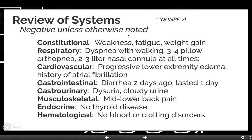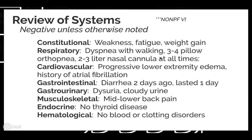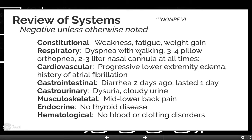Okay, review of systems, NOP6, that is the independent practice. So kind of starting to get into where we're using advanced assessment skills, developing diagnostic strategies, that kind of thing, and further developing our relationship as I go through the interview and talk to this guy and actually do his physical exam. So he has a lot of weakness and fatigue, weight gain. Mentioned that he's quite volume overloaded, so that makes sense. Dyspnea with exertion. He's also got three to four pillow orthopnea.